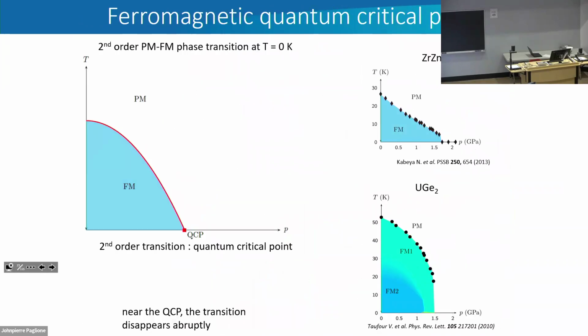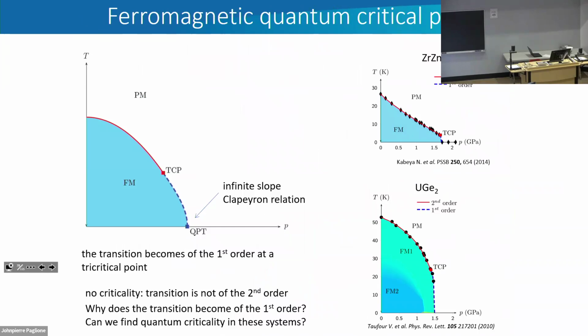Almost here. So zirconium zinc 2, for many, many years, it was considered to be a classical example of a quantum phase transition, of a quantum critical point. Because if you don't measure below 3 Kelvin, then you suppress it and then you don't see the transition anymore, right? So then you say, well, great, I found a quantum critical point.